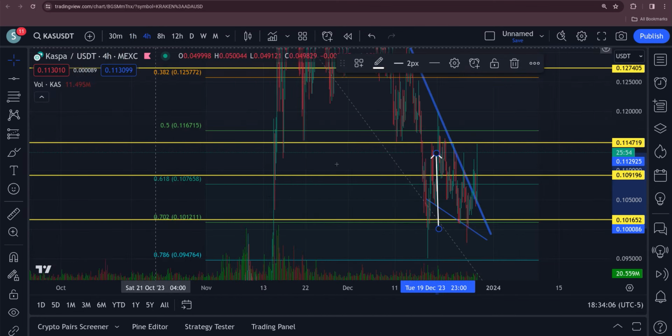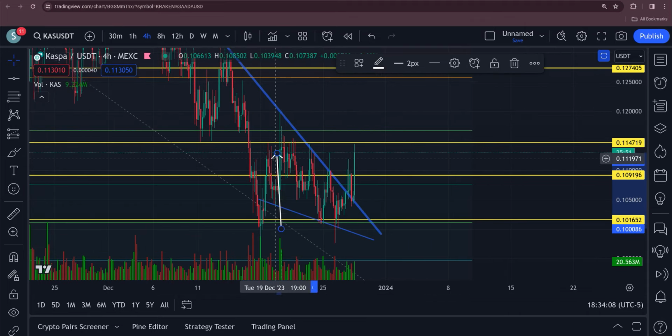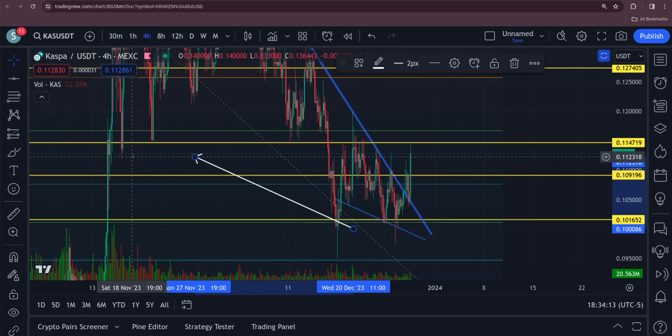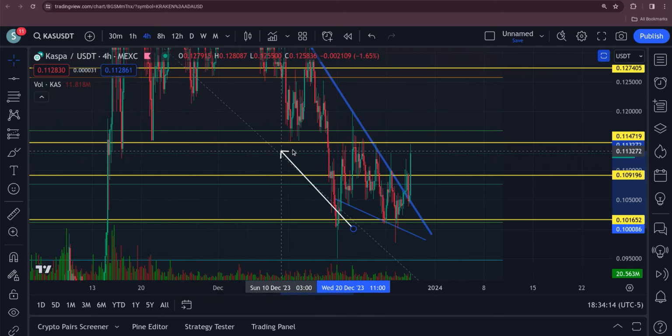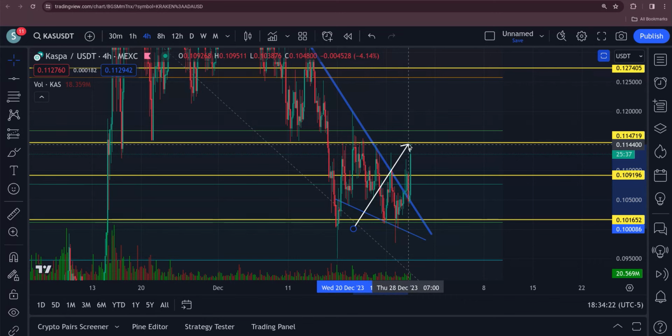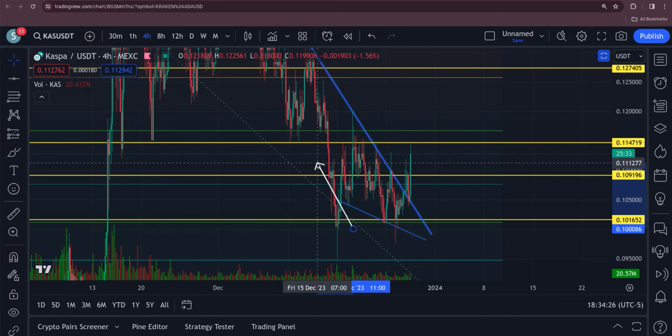Even on the 4 hour, you can see it even more. It even goes back further. Back here, it was support. So huge area to break. Here, here, here, here, here, here. Major area. We break that 11.5 and it's on. This thing could really start moving.